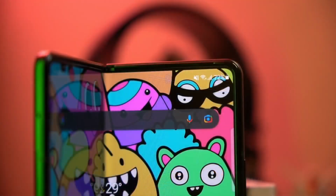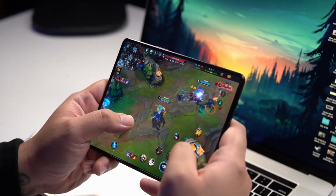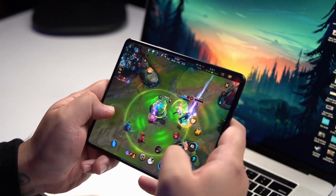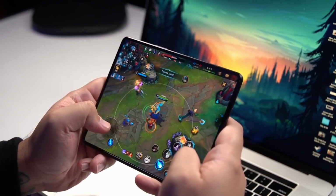The one thing about this phone that I found weird, at least, is that the video recording is 4K at 30 frames per second. And on some other phones like the Note 20, you can get up to 8K video recording. And yes, I get it, not everybody records in that format. But at the same time, I thought it was weird they cut it off at 4K and there was no 8K available on this phone.